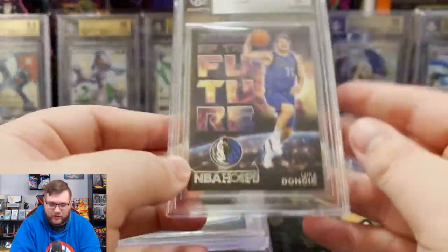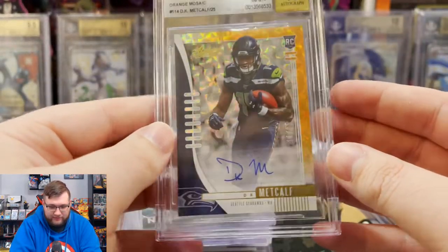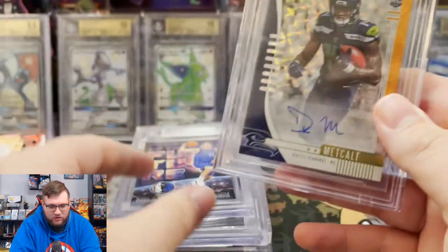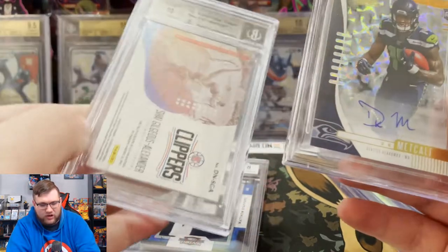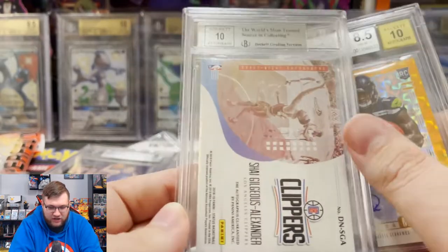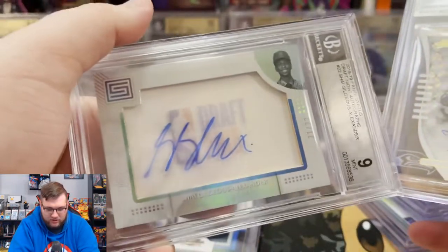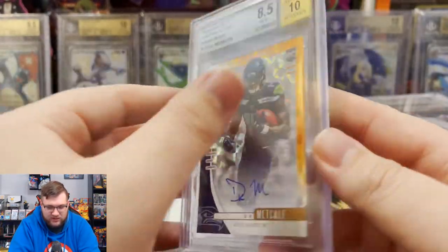I'll go back through them real quick. Luka again. Metcalf right here. Got a Beckett 10 autograph. Why is the autograph on this one done like that? This is so weird. Is it because of the size? It's the size of the card. So obviously this card on the left is a little bit bigger. I think that's why. But the auto on this one got a 10, which is awesome. The auto on this one also got a 10, so nice.